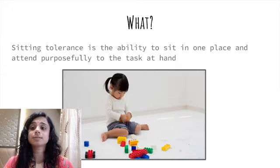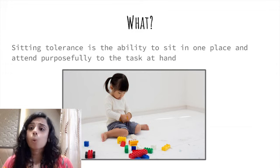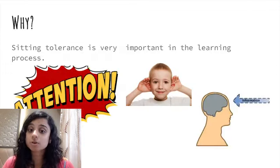So, what is sitting tolerance? Sitting tolerance is the ability of a child to sit in one place and purposefully attend to a task at hand or to an activity. That is sitting tolerance. Now, why is sitting tolerance important?